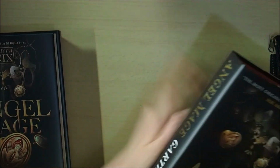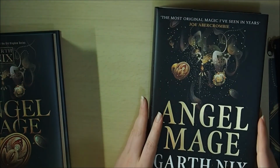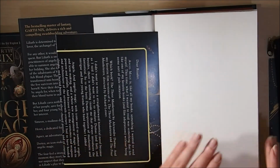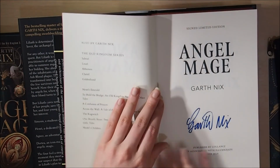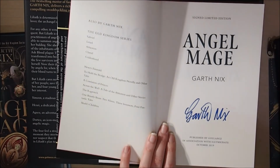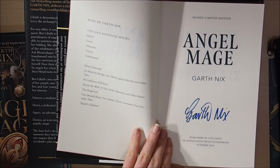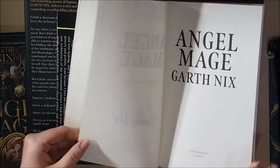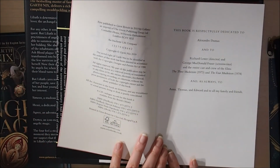So now let's look at the inside of these. So we've got obviously just a white inside edge. Our normal cover, Angel Mage, and this is our Illumicrate version. We've got our signed page, which is a signed limited edition published by Gollancz in association with Illumicrate. Just Angel Mage, first edition.